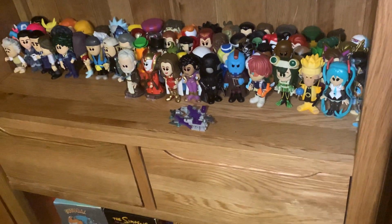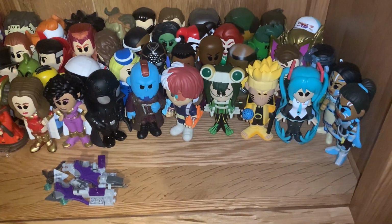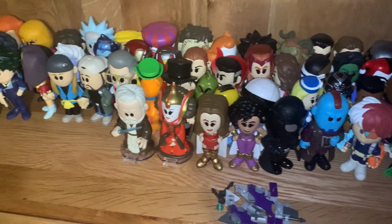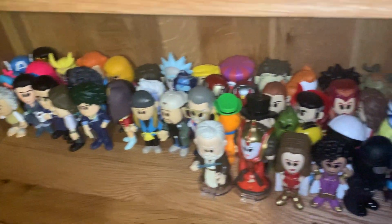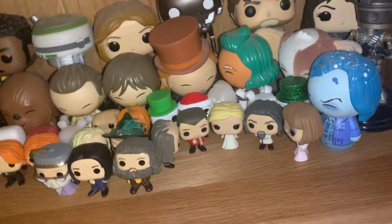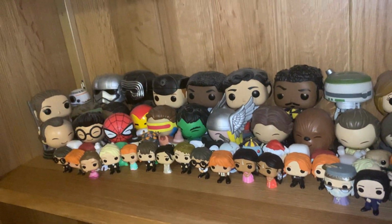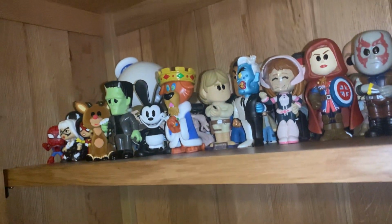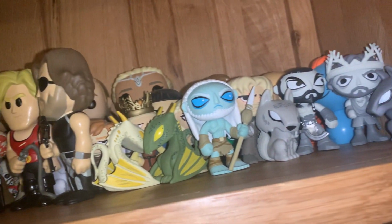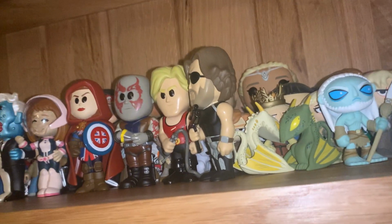Sorry, I keep repeating myself. Let's showcase my new soda display. So these are all the commons. At some point I'll do a proper video and go through them one by one, but just to showcase my, sorry, there's dust, my new shelf. And there's all the chases there. Look, woohoo!